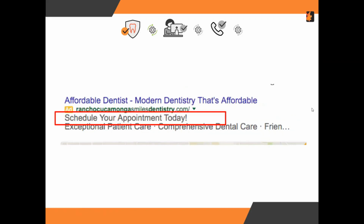It's pretty simple. There's not a whole lot going on here, but it says schedule your appointment today. What do you guys think? Is this a good way to stand out? Is this better than the last ones, or do you think it's no better than the last ones? If anyone has any thoughts, feel free to jump them in there. It gets my attention more.